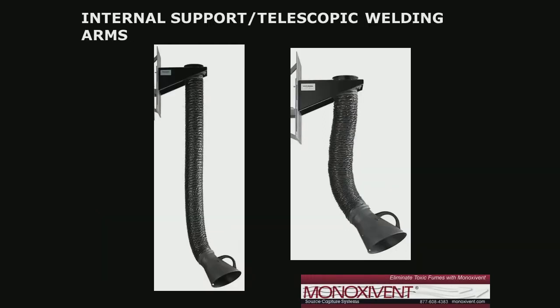Another very popular system for us is our telescopic welding arm. And this particular welding arm is very nice for booths. So whether it's a vocational school or apprenticeship training center, they have booths set up, and the booths tend to be undersized or small. So you can't take up a lot of room. So in this particular application, the telescoping welding arm in its collapsed state is 4 foot long and completely positionable, or you can extend it out to 7 foot in length, and again, completely positionable.